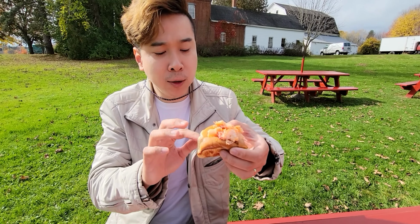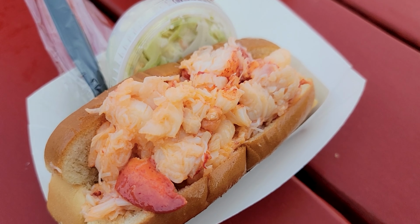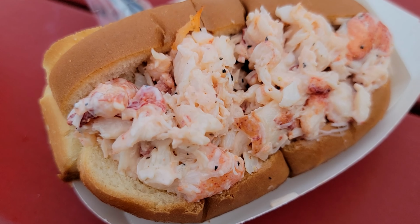Mmm! I can see what you're saying about the bun, honey. Nicely toasted, soft, and it's so simple. But it really just brings out the flavor of the lobster. And if you love lobster and butter, this is your lobster roll. This is the Maine style.